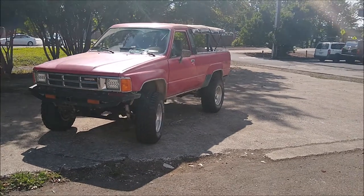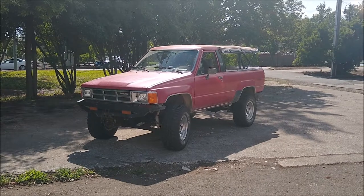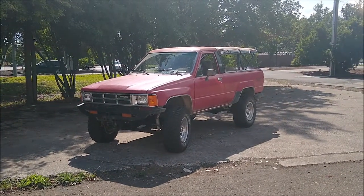This thing has 234,000 or so on it, and I don't know the history of it, so who knows how many motors it's been through, but for all I know, this thing could have the original engine in it. Probably does have the original transmission.